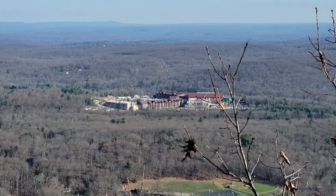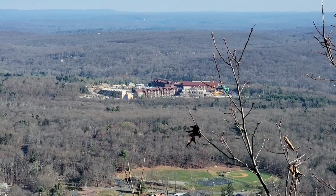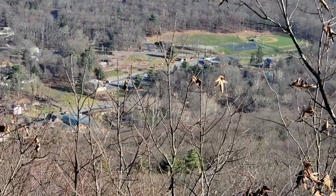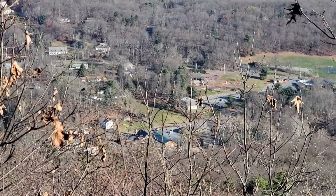Okay, so looking east, that's the Mountain View Resort. There's a crane out front. They're probably putting more giant water slides sticking out of the building. And then down in here somewhere is Barley Creek Brewing Company.